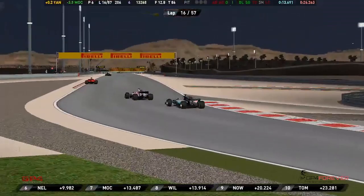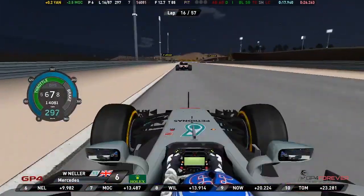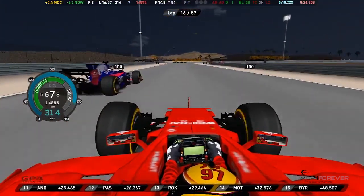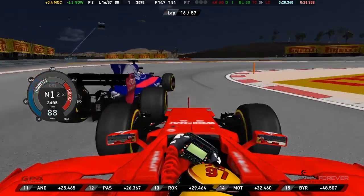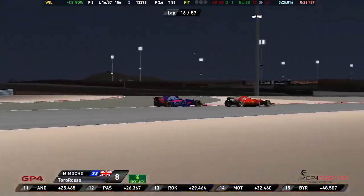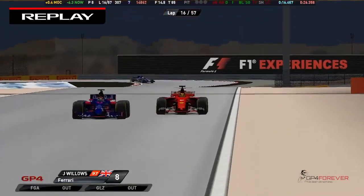But now Nella is all over the back of Rick Yan. He needs to get past him ASAP because at the moment Willows is still stuck behind Mocho. Although it'll only be for this lap because Mocho will be pitting next lap as Willows is there. And he gives Mocho a little tap there. And that's enough for him to get through. So Willows moves up into 7th position. Good move there by Willows.